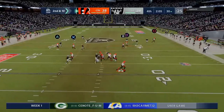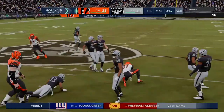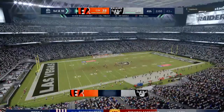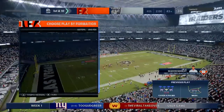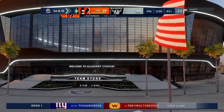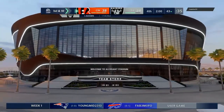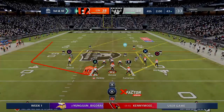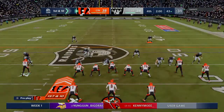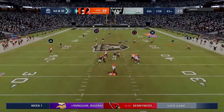Now it's Burrow. Now he'll dump it underneath to his running back, complete. And he's got a first down following a pickup of about 13 as we will take a pause here for the 2-minute warning. First down, Cincinnati. So the Bengals in possession of the football here as we get you reset. And you'd have to figure they're just looking to burn these final 2 minutes away and get out of here with a victory.